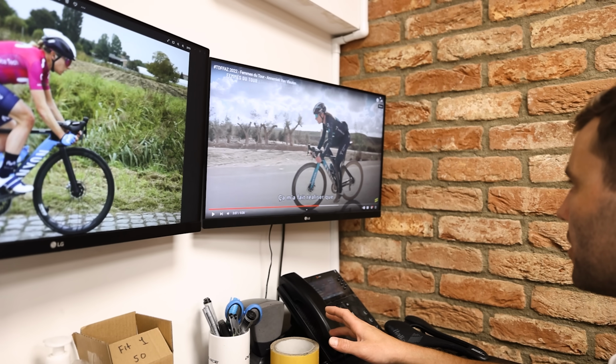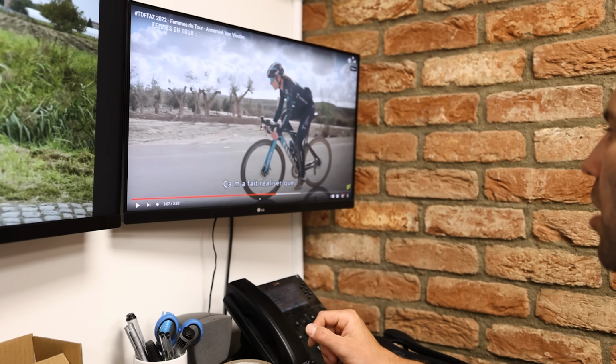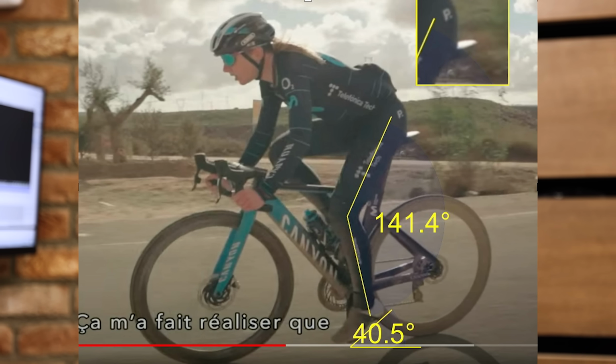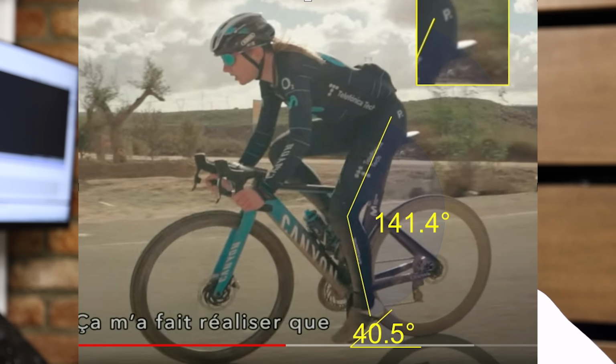Similar to Quintana, this looks to be a similar situation. A lot of plantar flexion at the bottom of the stroke there, so you point the toes a lot. I would say that saddle's way too high. Let's load it into Dartfish and see. We're out of that extension figure range. There's like 30 degrees of plantar flexion, maybe a bit more, 40 degrees.